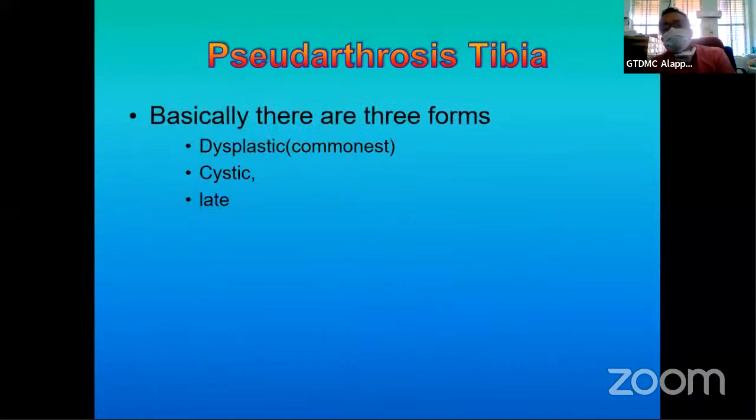Basically, pseudo-arthrosis tibia can be of three types. That is dysplastic. That is the commonest variety where pseudo-arthrosis occurs over a sclerotic tibia. Then the other one is the cystic variety, where the pseudo-arthrosis develops along a cystic lesion at that region. And the late onset, where relatively older age children are affected, fracture occurs with minimal trauma and fails to unite. So these are the basic three types of pseudo-arthrosis tibia that you find clinically.